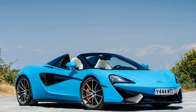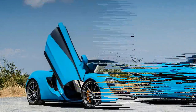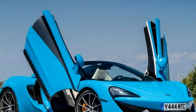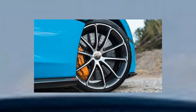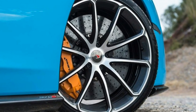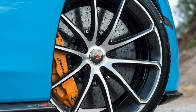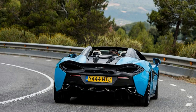On the move, you'd be hard pushed to notice that extra mass, because the car handles with the same level of agility as the fixed roof models, responding to your inputs directly and with little slack. The beauty of the McLaren is it feels more organic to drive than something like the R8 Spider, which doesn't offer as much feedback. What detail that is relayed back in the Audi feels more synthetic, too.